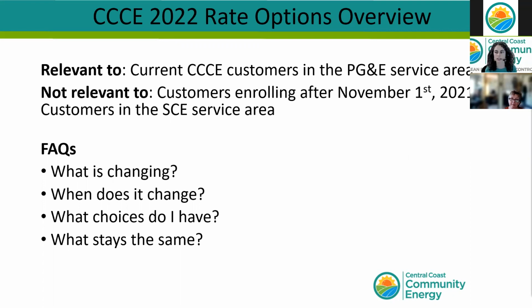The rate that you have selected with PG&E will continue to be honored. You will continue to pay one bill to Pacific Gas and Electric, which includes the energy that we purchase on your behalf, known as generation charges. And the cost that PG&E charges you for delivering it to your home or business is not changing on our end either.